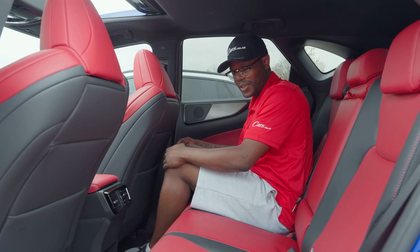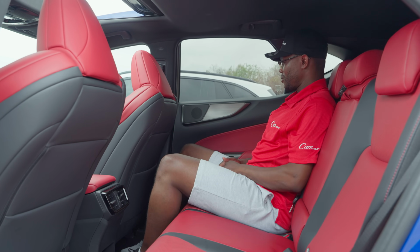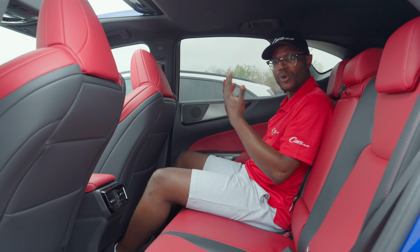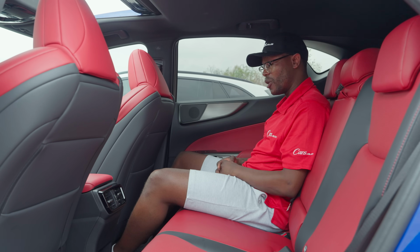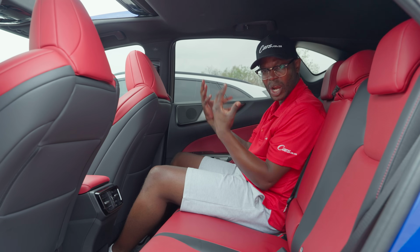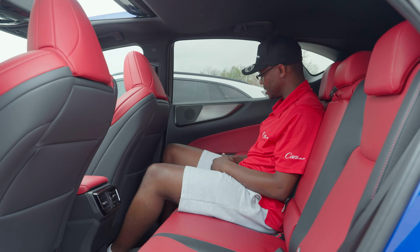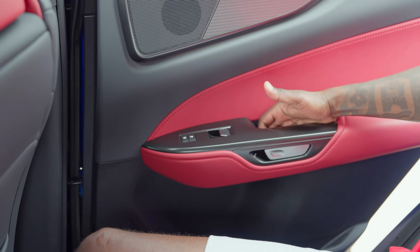Now, the back seat of the car actually feels a lot roomier than the other two. For some reason, I just feel like there's a lot more space in this car. If it had a bigger sunroof or a panoramic sunroof, I think it would even be bigger in just look and feel on the back seat. Anyway, it's still got the electric door handles, right?